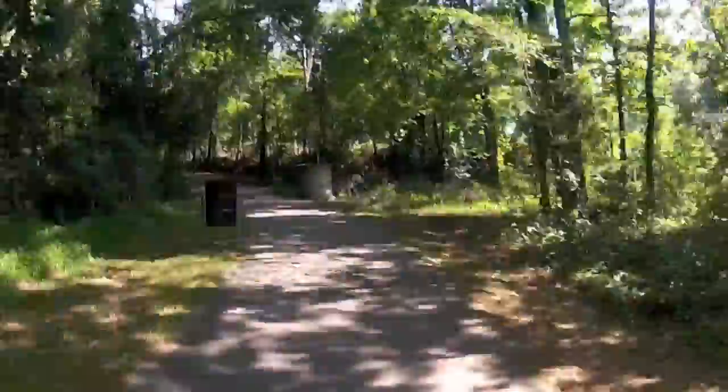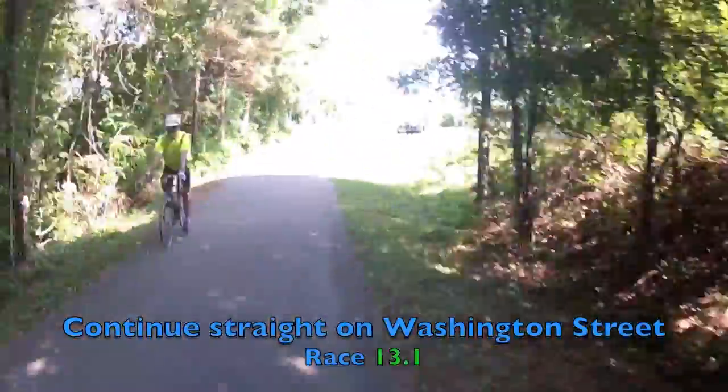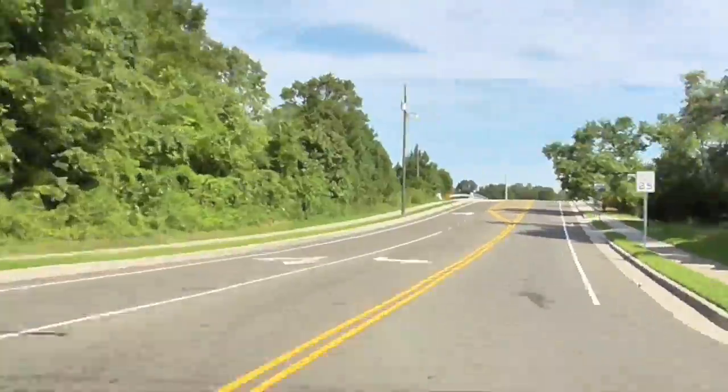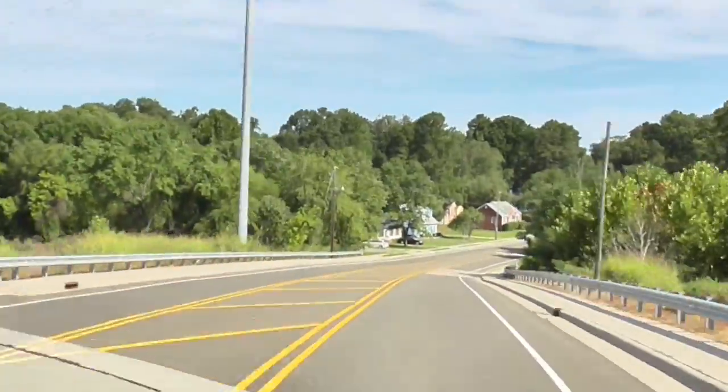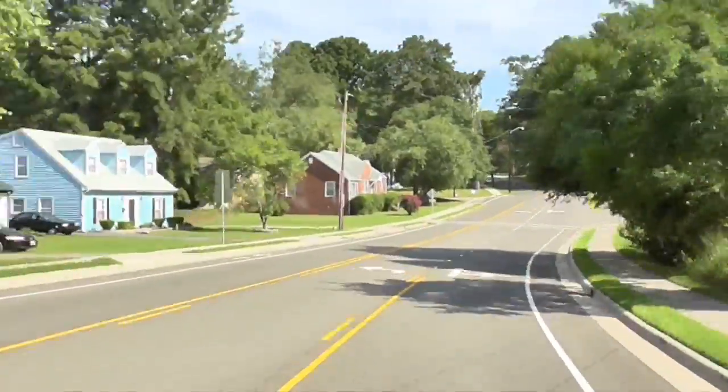Now we're going to cross through mile 3, and at the end of this section of the Greenway, we're just going to continue straight and head back out onto the roads, onto Washington Street. Bit of a hill here as we come up and over Route 85. Nice downhill on the back side of it.